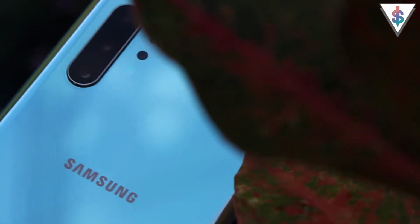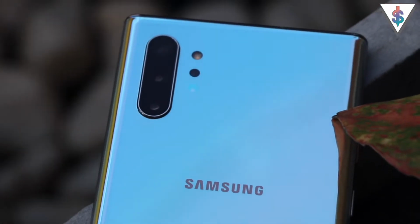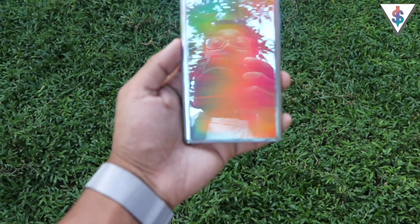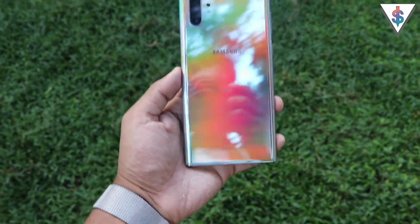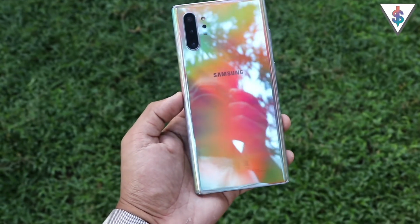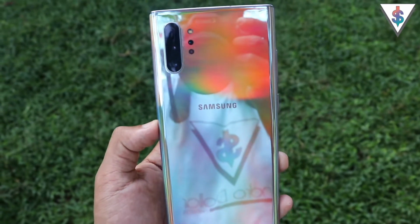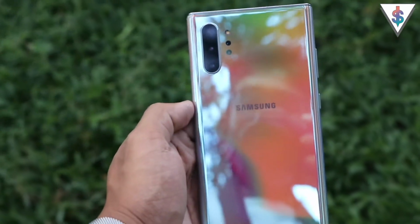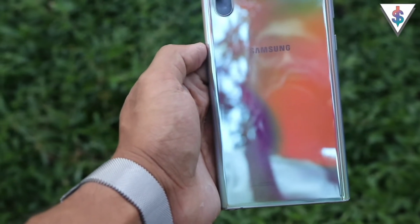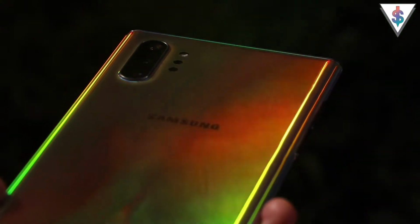Another cool thing Samsung has done with the Note 10 series this time around is they have made the Note 10 lineup with a really reflective material. So if you have Aura Glow, you will see that it's pretty reflective. It's as reflective as a mirror. So some might argue that you don't need to actually carry a mirror if you have the Aura Glow version of the Galaxy Note 10 Plus, because you can switch your phone around and there you have a mirror. Just like that, the Galaxy Note 10 stands out with extra features, even fancier extra features this time around. So that's something pretty awesome.